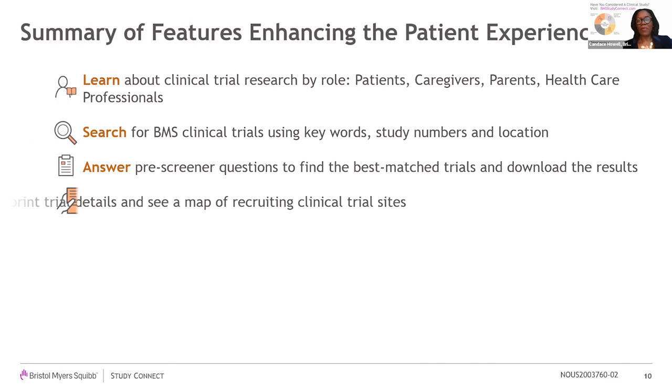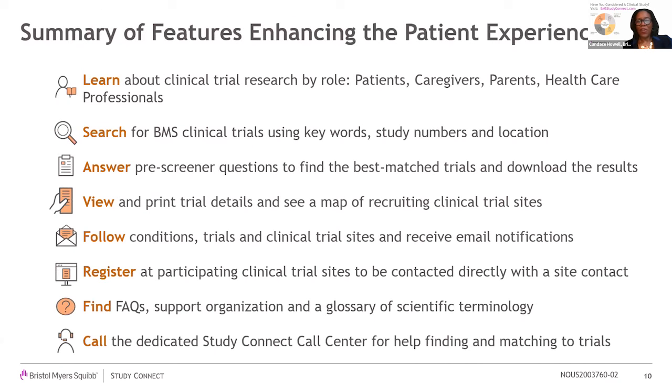And this is just a summary of all the features I highlighted. I wanted to make sure that I highlight the key points. But first, you learn about the clinical trials that we have ongoing. You can search for clinical trials using keywords, study numbers, and locations that are close to you. You can answer the pre-screener questions to find the best match trial for you. Additionally, you can view and print those clinical trial details so that you can share with your loved ones and, more importantly, with the HCP to initiate that discussion around clinical trial engagement.